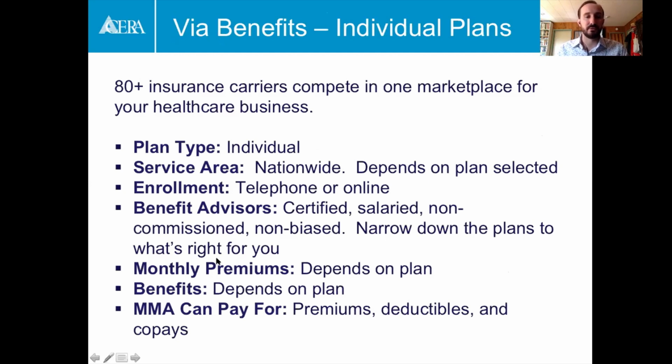So when you're ready to enroll, you can go to their website or you can talk to them on the telephone, and you end up talking to a benefit advisor who is certified, salaried, non-commissioned, non-biased. I say that to say that they don't care which plan you get in based on how much pay they get. They just get the same salary. They're going to help you narrow down the plans to what's right for you.